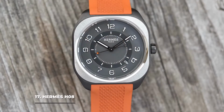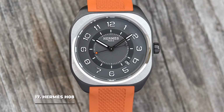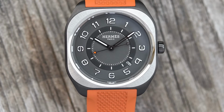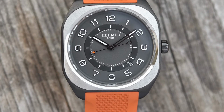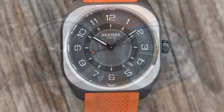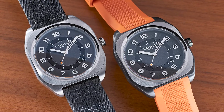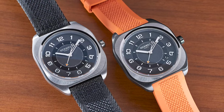Number 17, Hermès H08 at a price of $5,350. Another impressive creation from the French Hermès in the H08, which brings a fresh take on the square watch theme. The 39mm titanium watch blends the squareness of the case with the roundness of the dial, and even adds that roundness to the corners of the case, further closing the gap between the two opposites.